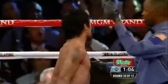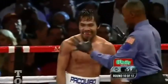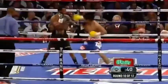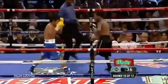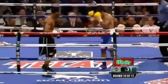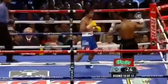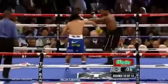And they're going to call that a knockdown. Wow. It didn't seem like the referee was going to call it until the outside ref started counting. That was not a knockdown. Interesting. And it's Pacquiao trying to close the show strongly in this round to show it wasn't a real knockdown. 28 seconds to go in the 10th. Shane Mosley takes a straight left hand. 8 seconds.